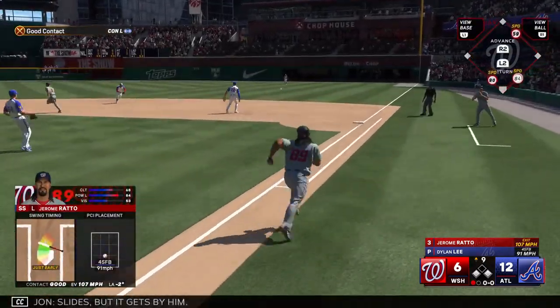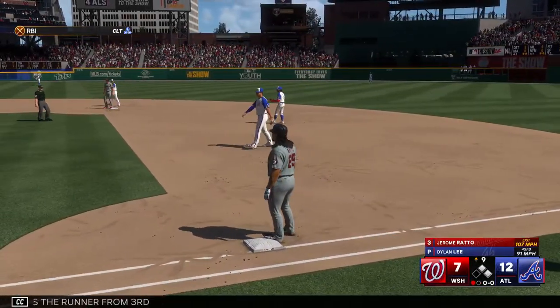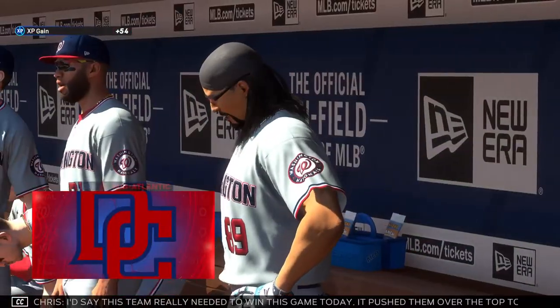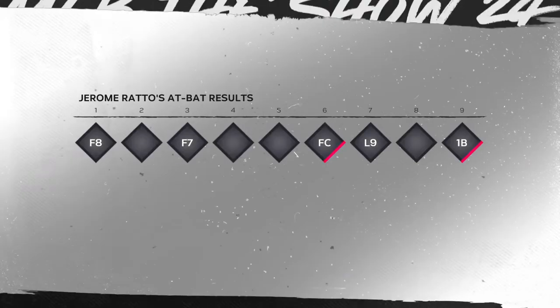Slides, but it gets by him. In comes the runner from third, and now it's 12-7. Waste no time there. Smash that one through the infield. I'd say this team really needed to win this game today. It pushed them over the top to win the series.